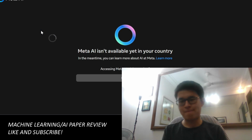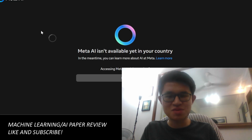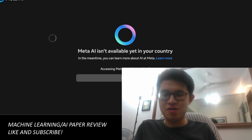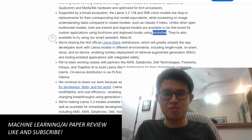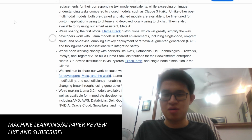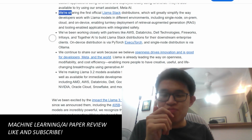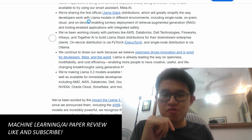Damn it. Yep, can't use it apparently. I know. But I would probably download it from Hugging Face and give it a try, probably the three billion parameter model. Okay, so they're sharing the first official Llama stack distributions.